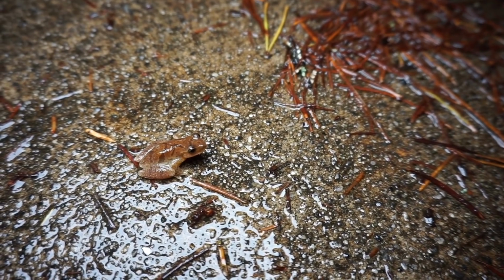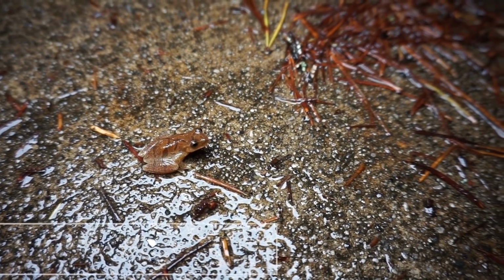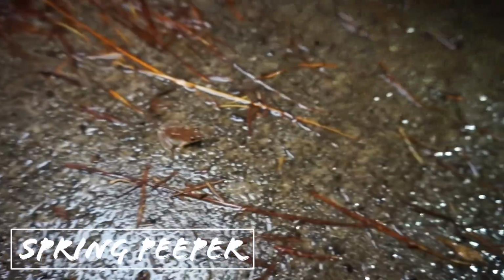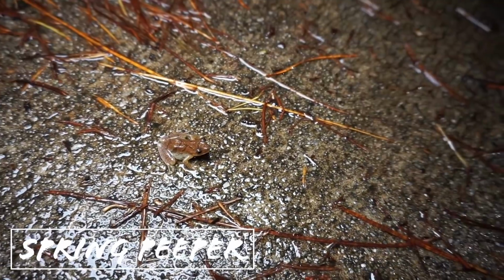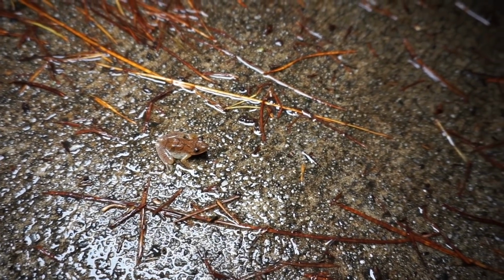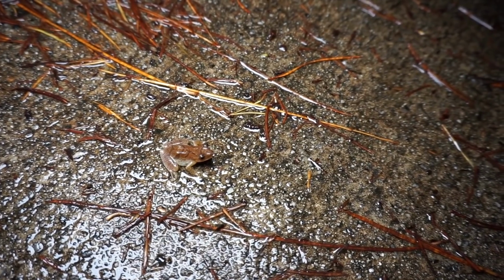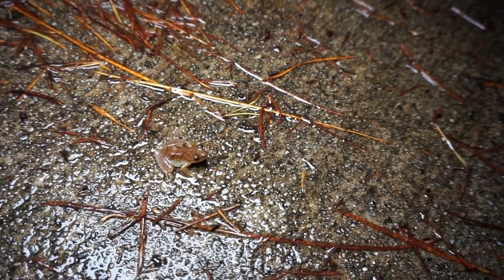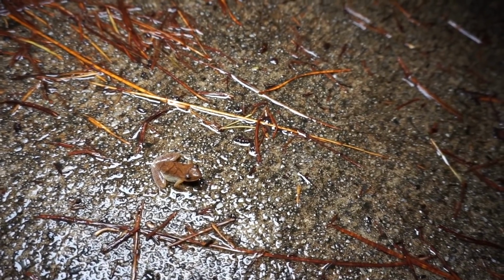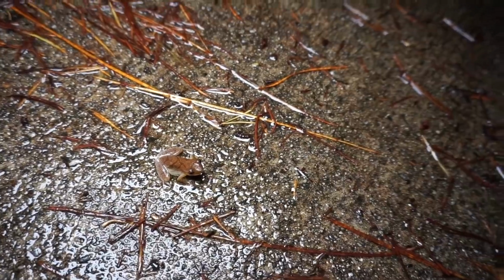Alright guys, still in the driveway, but here is species number 2 for the night, a spring peeper. These guys are going to become increasingly common as we move into the winter months, and they'll start their breeding calls in maybe early January, mid-January, and eventually they'll disappear again once we start getting into the warmer months. So definitely one of the winter classic species we see here in Georgia, and second species of the night. So I'm going to move him out of my driveway and keep walking.